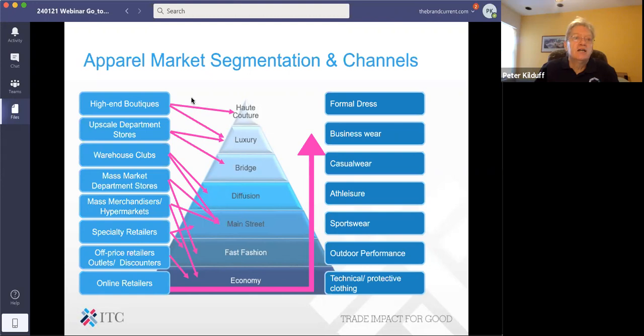And then on the left-hand side are the retail channels, and how they serve. So all these pink arrows: the high-end boutiques are dealing with the haute couture and the luxury, the upscale department stores are luxury and bridge. The warehouse clubs like Sam's Club and Costco, they do diffusion, surprisingly, as well as the Main Street, because they're catering to higher income people.